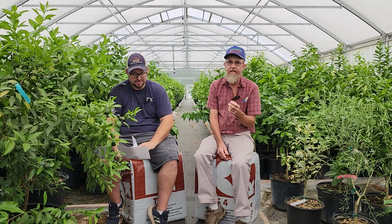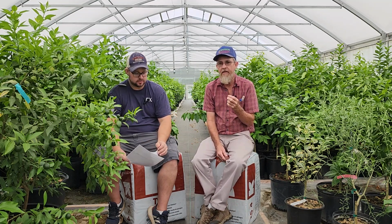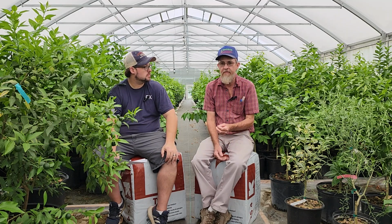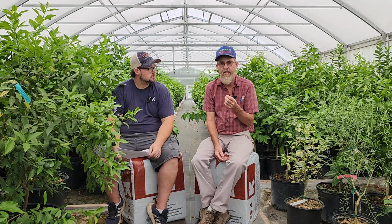We use 20-10-20. The reason we keep the middle number low is if you raise the middle number higher, it ties up your calcium in your soil, and it'd be hard or almost impossible for the tree to absorb the calcium, even though you add extra calcium. Now, as far as nitrogen, we use the 20-10-20. We like high nitrogen. I also use 13-6-6, because we're growing the tree fast. We're not trying to grow fruit.